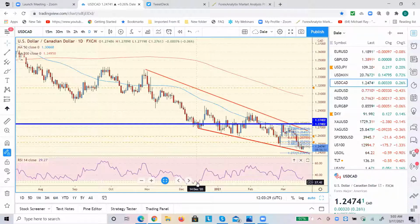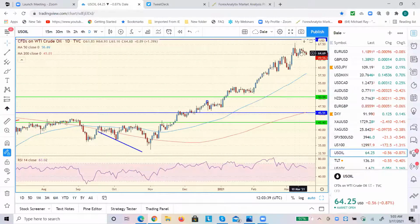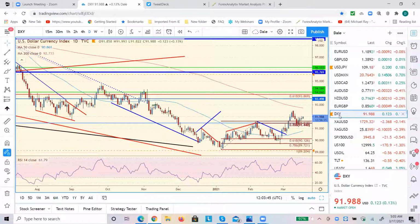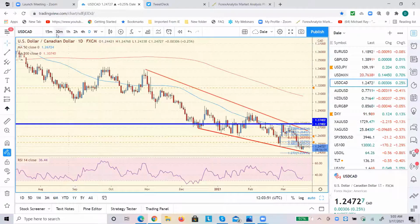It has a pretty similar look, but with crude starting to not make new highs every day. In fact, starting to look like it could roll over. The dollar is on the verge of closing over 92. Canada looks good. I'd look for maybe one more decline here.